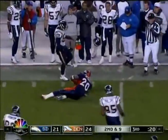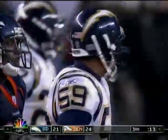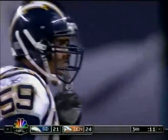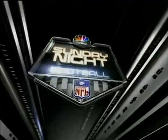Fake to Bell, then the pass to Bell, and staying right with him with the coverage is Donnie Edwards. Donnie Edwards in his 11th year now, played his college ball at UCLA, stellar early part of his career in Kansas City. And that's going to take us down to the end of the third quarter. LT, what a night. End of the third quarter at Invesco Field with the score: the Denver Broncos 24, the San Diego Chargers 21. Sunday Night Football continues after these messages from your local NBC station.